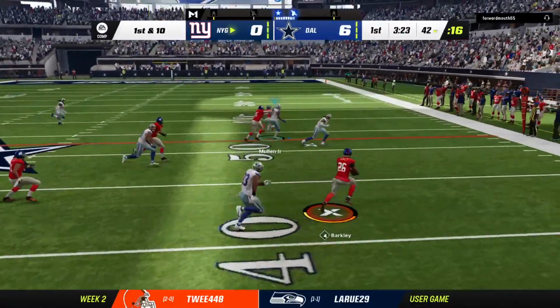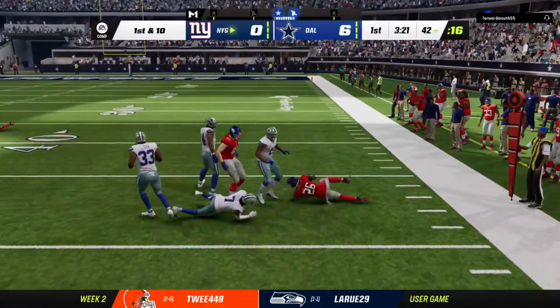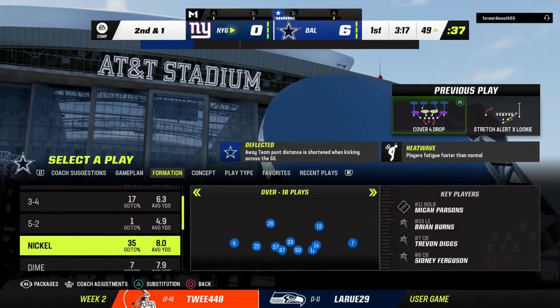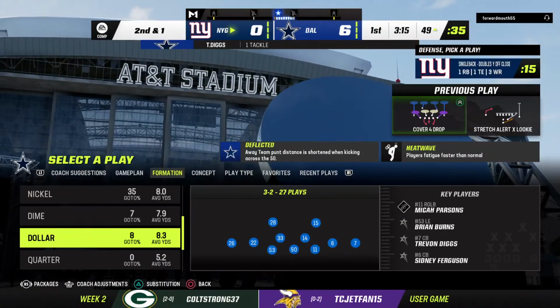They'll run for the first time with Saquon Barkley. And he's got this one across midfield into Cowboy territory. 9 yards is the pickup there, and they'll have a 2nd and 1.